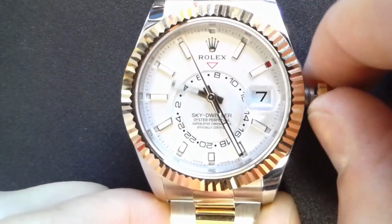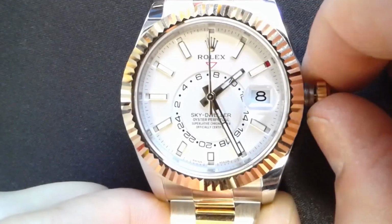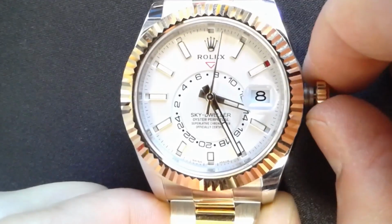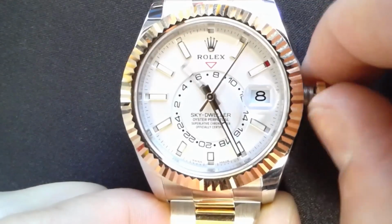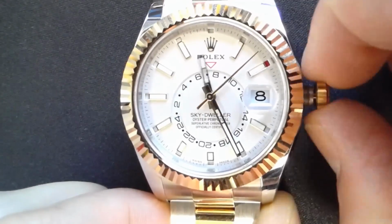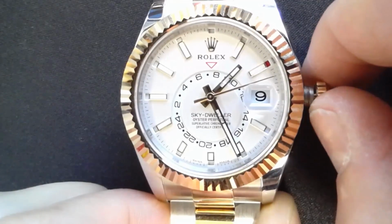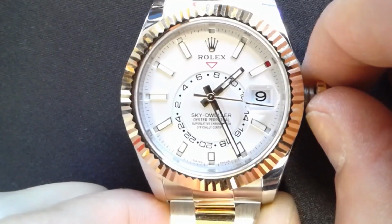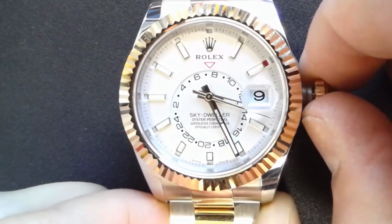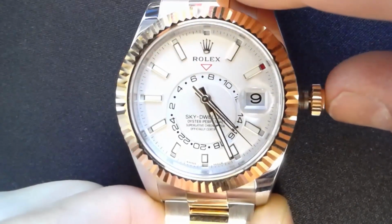Also, this will change your date, too. The quick set hours will change the date. You see the hour hand always pops to where it should be. So you want this at 4 p.m.? Well, I was saying that if we're setting the GMT hand to New York time right now, which would be 7:25 p.m., the LA time would be 4. That's where I wanted to put that. So now you're showing true dual time zones.